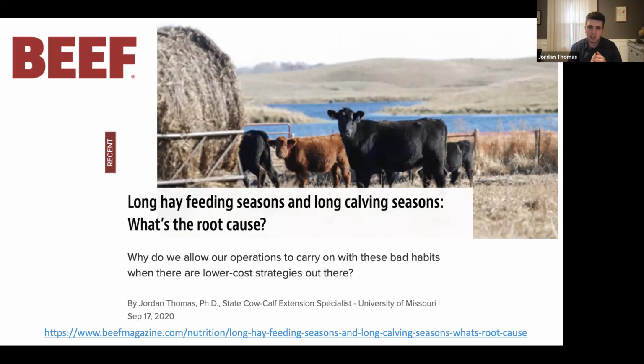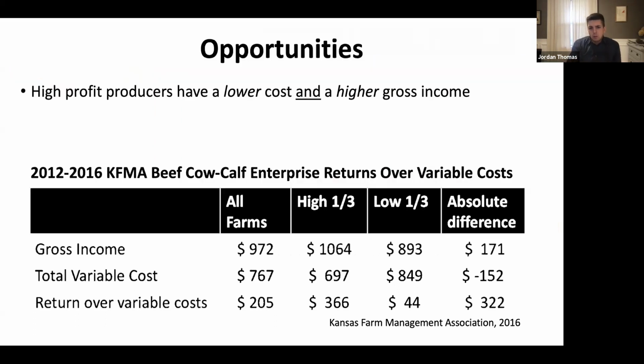I know we often think that feed costs are the main thing that we have to watch out for. But I think reproductive management, and sometimes our failure to manage reproduction effectively, ends up driving these high feed costs. So if you look at some data from the Kansas Farm Management Association, this is from 2012 to 2013, and they do a nice job of collecting some surveys and then asking some questions about that survey data that they get back in. And so if you look at farms for their gross income minus their total variable costs, so that being returns, in that period of time, 2012 to 2016, it's pretty fascinating if you look at what the most profitable producers actually did.